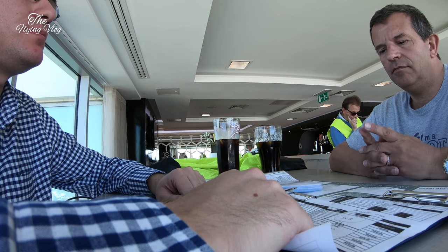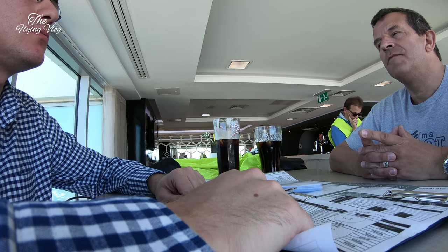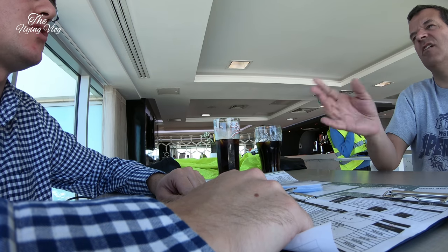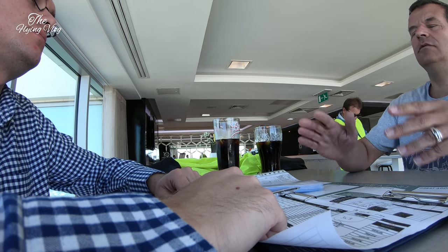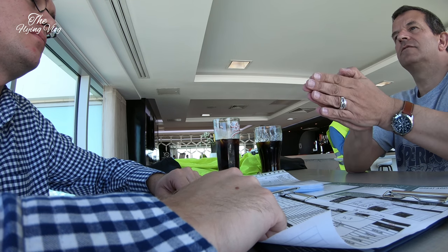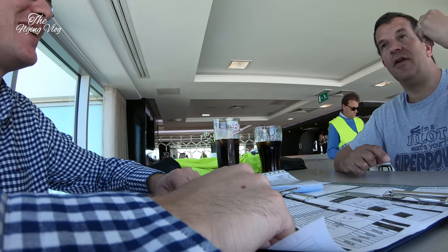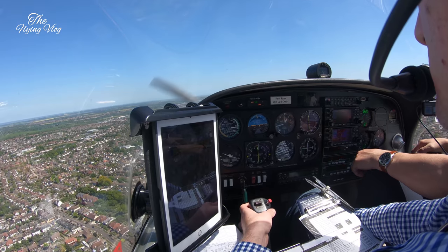VREF, I drum this into everyone's head. When you're taught to fly light aircraft, they sort of go, aim for about 75 for the threshold. It's not good, is it? It's woolly. No, you fly a laminar flow wing aircraft, which means it will float and float and float and float. Float like a brick means it'll drop out of the sky like a brick. Float like an angel, it'll just keep on floating. So you need to get that VREF right.